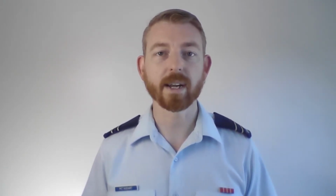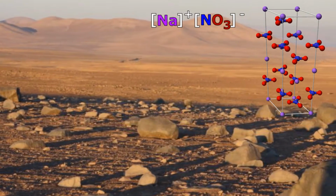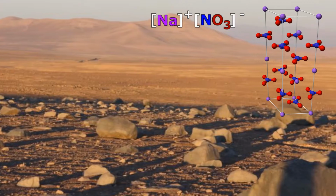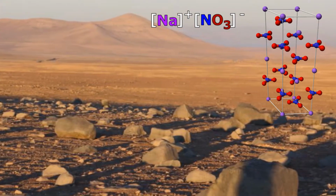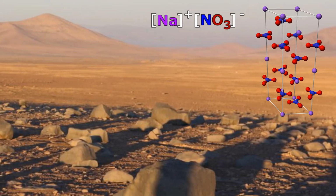Even though nitrogen makes up 80% of the Earth's atmosphere, these nitrogen-containing compounds with accessible nitrogen are relatively scarce. So scarce, in fact, that even at the height of the British Empire, Britain was forced to import sodium nitrate from as far away as the Atacama Desert in Chile to satisfy its need for fertilizer.